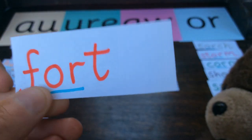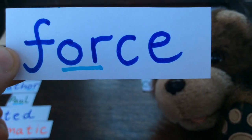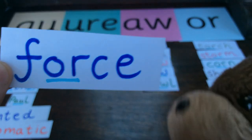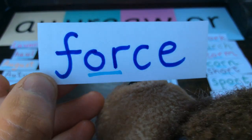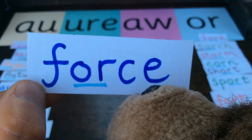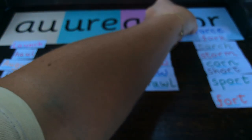Fort. Oh, that's going to go in the OR pile. Feel the force, force, Luke. There we go, force. That's going to go in the OR pile. Fork. Again, the OR pile. I'm just going to have a quick look at force again because I think it's on our spelling, so we just have a quick check. Force, the S sound is made with a letter C, and an E. So that's just like in Lucy, for example, or Marcel. So force, feel the force. That's how it's spelled. Put that one at the top so you remember.